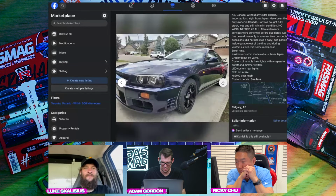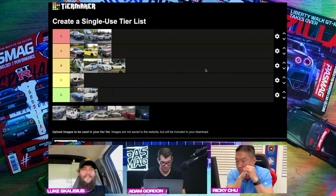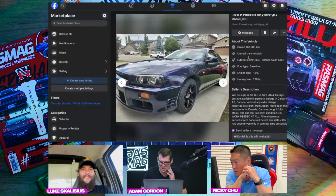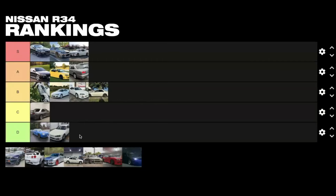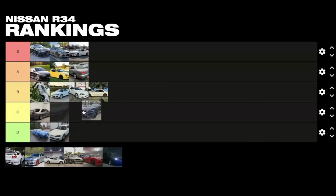Nismo window banner. Ugh. Okay. It's ugly. Wait, how's the price? It's 70 kilometers? No, the price isn't good either. I'm sorry, dude. I'm so sorry. Bottom of D tier.